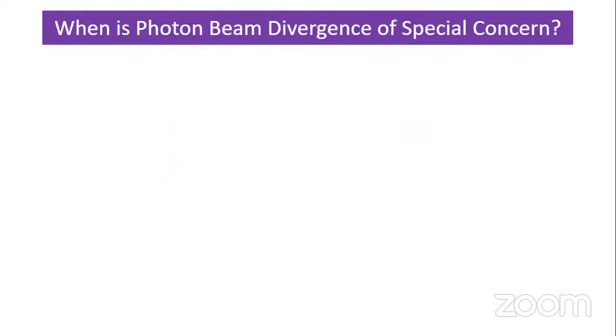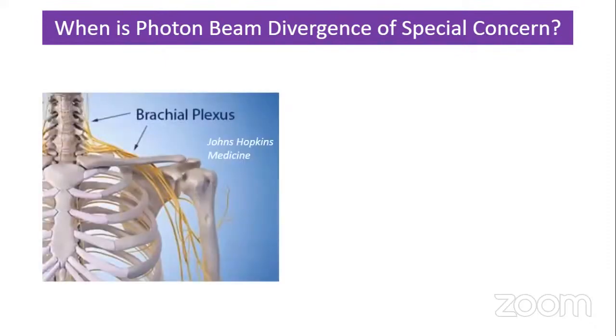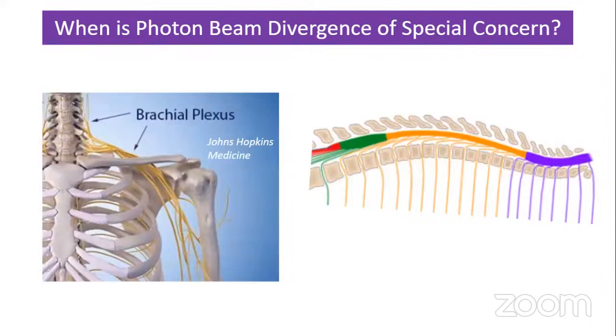So when is a photon beam divergence of special concern? We have all lived and given radiotherapy accepting there is a divergence of the photon beam, but when is it of more concern? Okay, so there are situations when it is of greater concern. One is when something like the brachial plexus, a critical organ, is there, where otherwise the beam may have missed it, and we are treating with multiple fields. The divergent part may get irradiated from both beams, multiple fields, and yet.